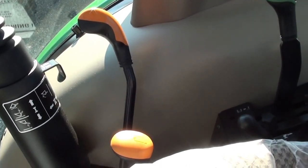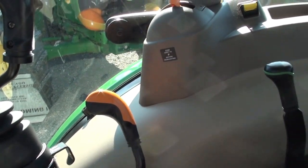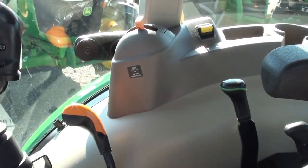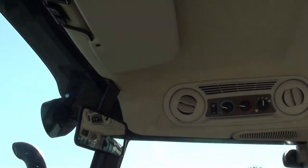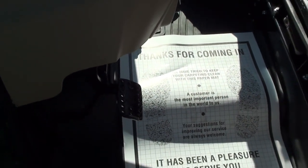12-speed transmission, 3 ranges in the short lever, 4 synchronized gears in the larger lever, 3-point hydraulic, PTO, hand throttle all over there to the right. Up top you have the radio, climate controls, rear view mirror, and sun visor. Foot throttle, brakes, clutch pedal all down below.